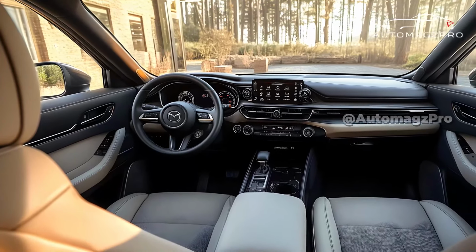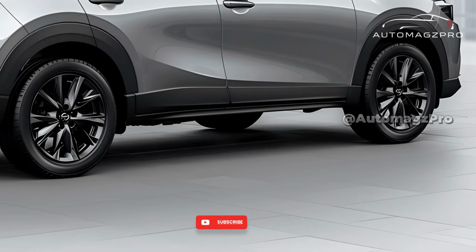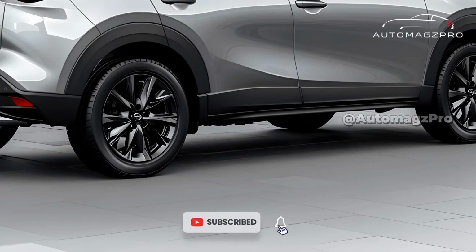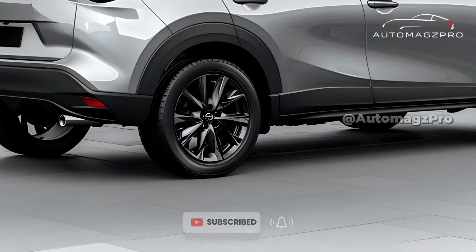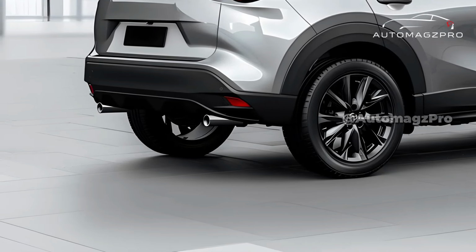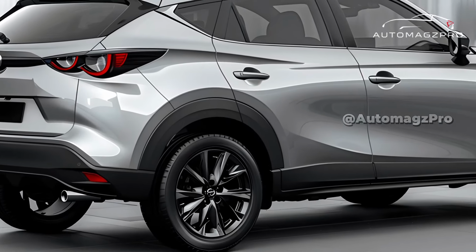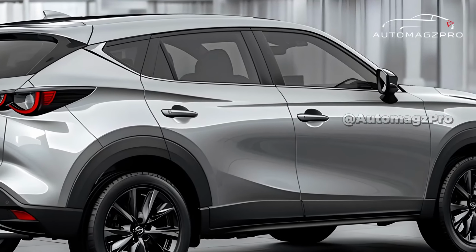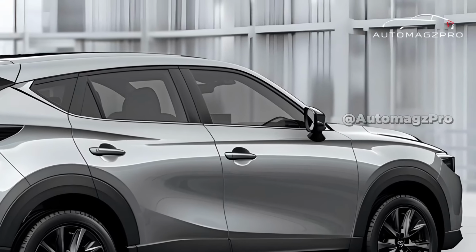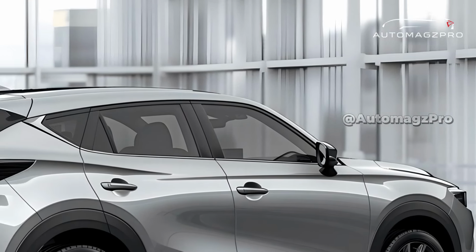Long-term viability and ecological effects. The CX-60 is anticipated to carry on Mazda's tradition of producing environmentally friendly automobiles. The automaker has achieved remarkable progress in this area. With its extended range on electric power alone, the plug-in hybrid version will provide a greener alternative. More environmentally friendly materials will be used in Mazda vehicle manufacture in the future.